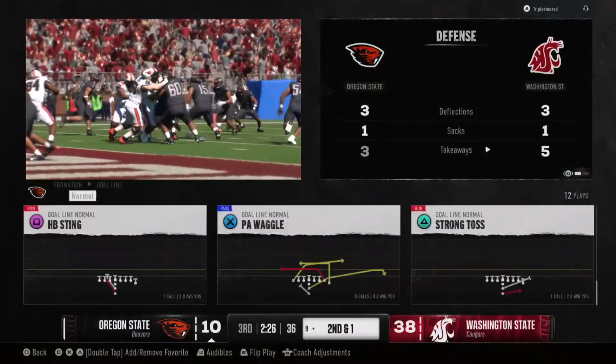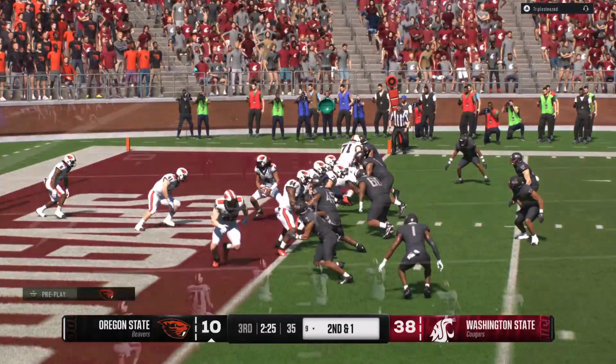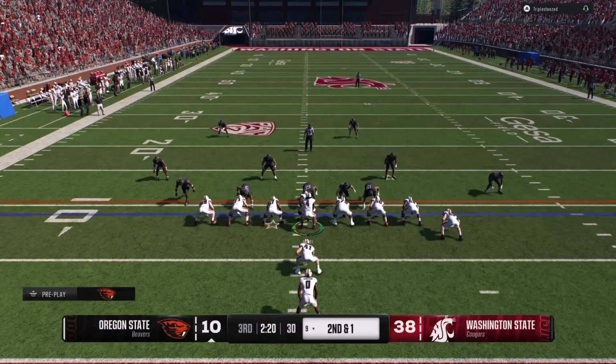At the 9-yard line. 2nd down. That kind of pickup on 1st down, and you can take a shot here on 2nd and short.